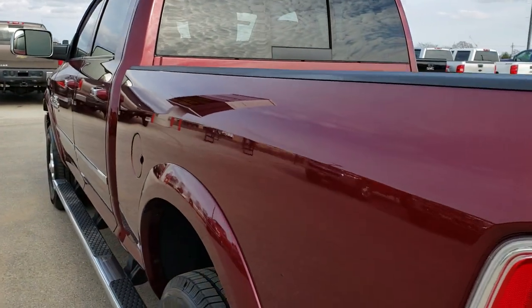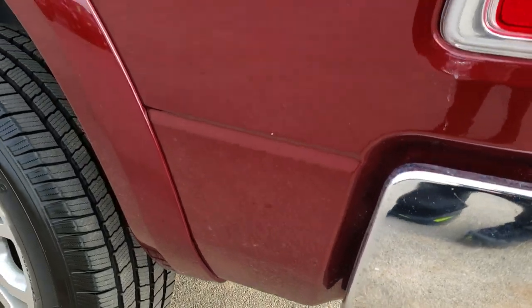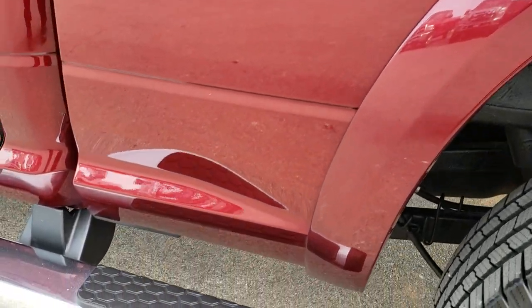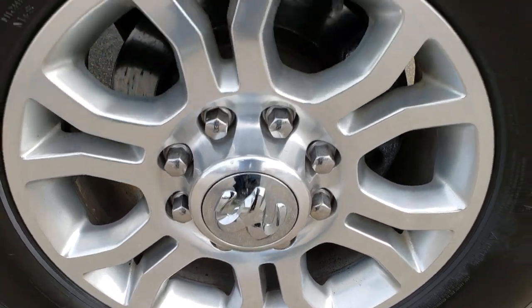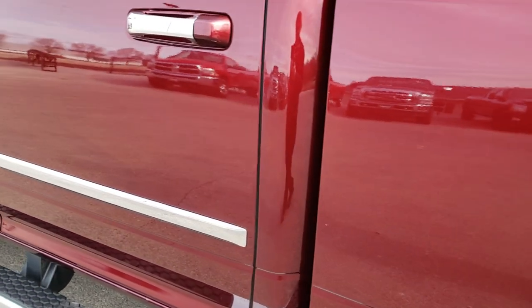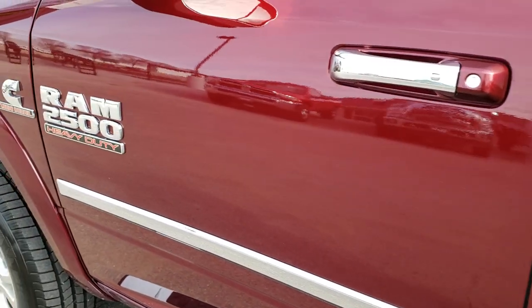And as you go down this side of the truck, just as clean as that passenger side. See just how nice and reflective that paint is. Body's really clean, all the paint's original. Looks really nice. Back rim for full disclosure, no scuffs or scrapes. The Laramie package gives you the fender flares. No dents or dings on the doors here.